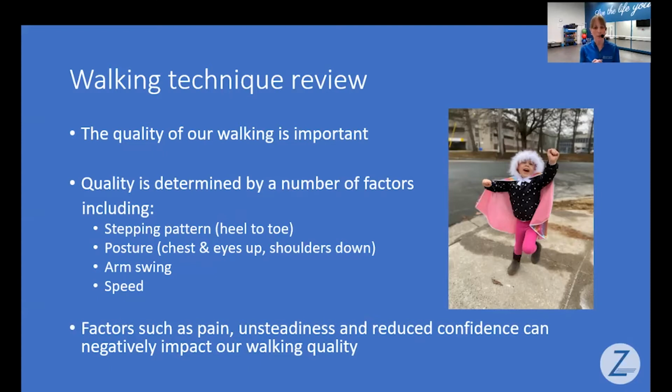The last thing that I'm thinking a lot about when I'm looking as a physio at somebody's quality of walking is speed. And so speed of walking, we don't need to be speed walkers per se, but the speed of walking is important for walking quality. So we want to be moving with adequate speed to be functional and also to be able to really ensure that we're using all of the muscle groups that contribute to good walking.